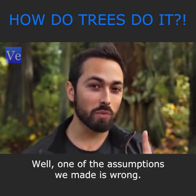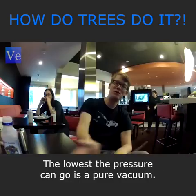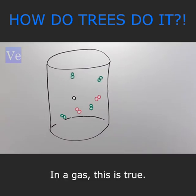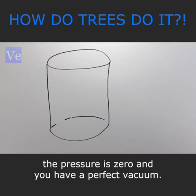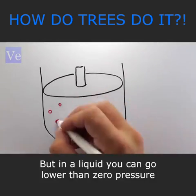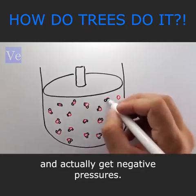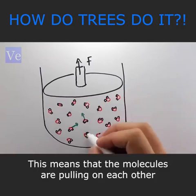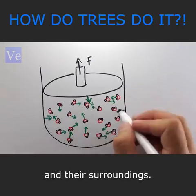Well, one of the assumptions we made is wrong. The lowest the pressure can go is a pure vacuum. In a gas, this is true. When you eliminate all of the gas molecules, the pressure is zero, and you have a perfect vacuum. But in a liquid, you can go lower than zero pressure and actually get negative pressures. In a solid, we would think of this as tension. This means that the molecules are pulling on each other and their surroundings.